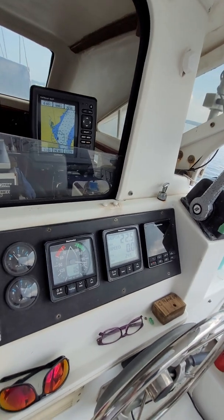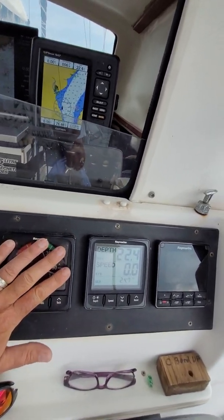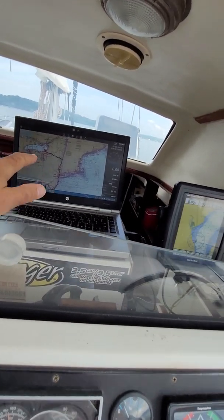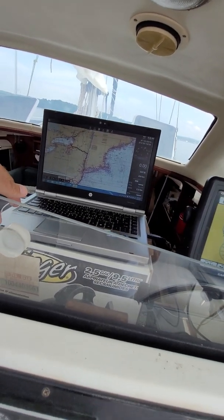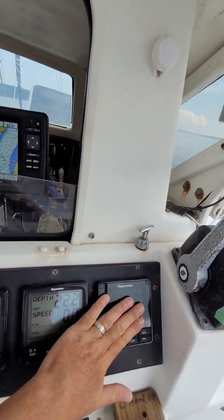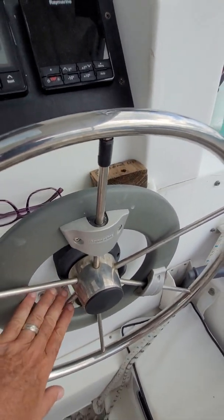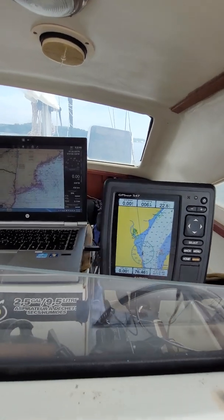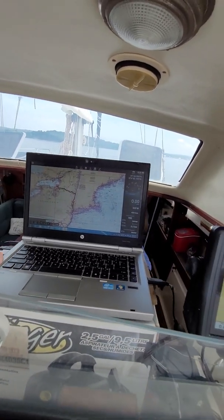And with the support from Raymarine, which was just excellent, I was able to set these units up to speak with this unit here, and then also with this guy over here too. So they all communicate back and forth. So this laptop will tell this auto helm where to go, and then the auto helm will, through this unit right here, actually steer the boat and drive the boat. Of course, you have to always stay and pay attention, but it really does work extremely well.